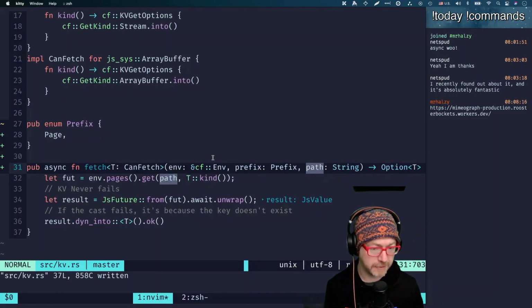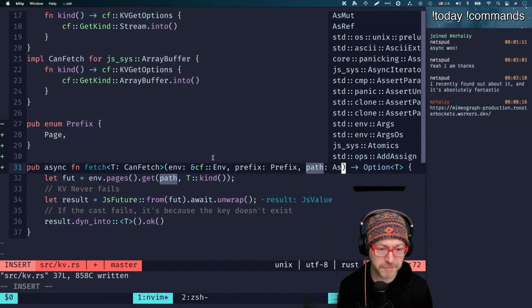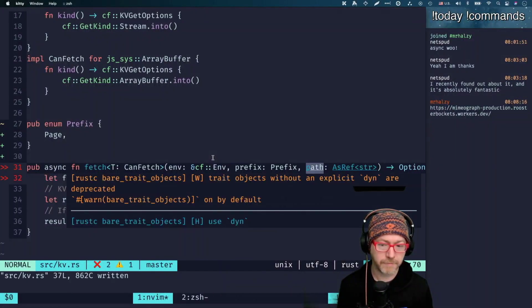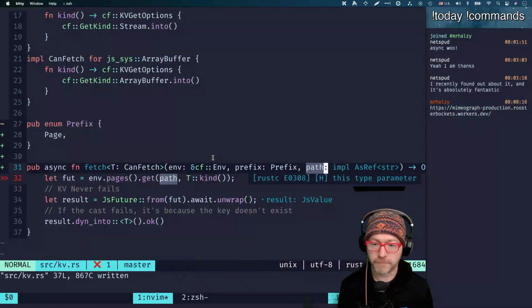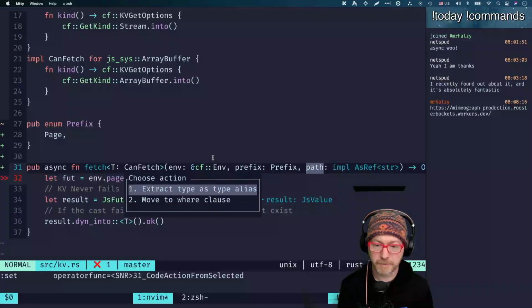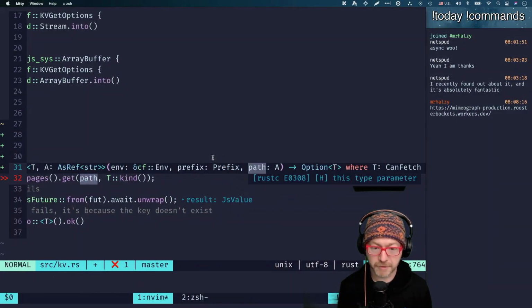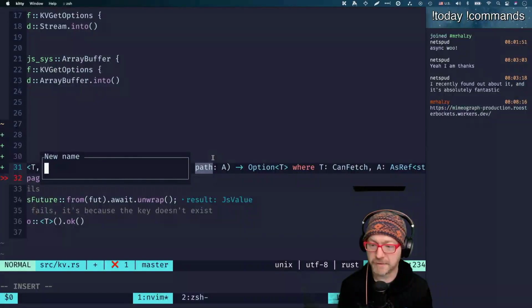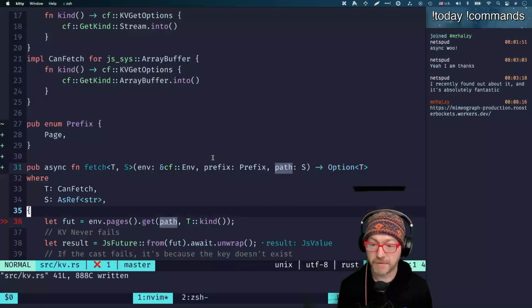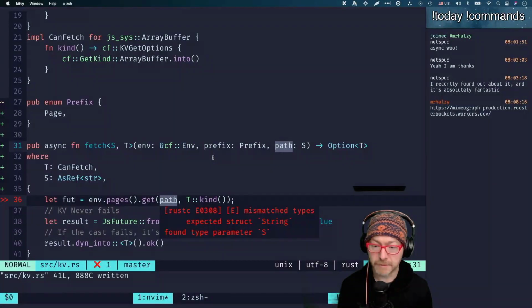Now this path string bit here, this could be something else now. This could actually be something that's like AsRef str. Is that how you're supposed to? Well, of course, over here, but you can come over here, move to where clause, replace impl with generic, and move it to the where clause. Rename it. Let's name it S. Flip the comma. It doesn't matter.